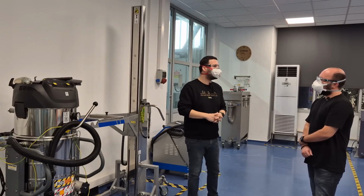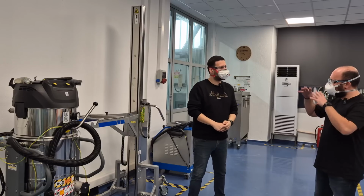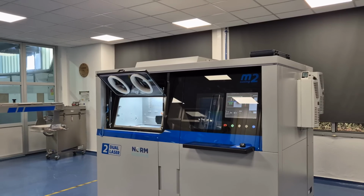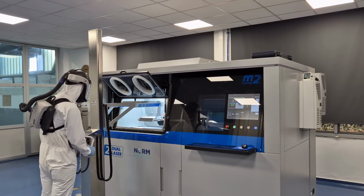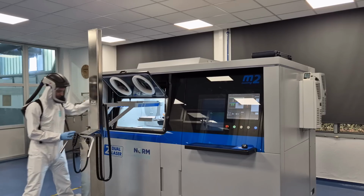We also use masks all the time. In this environment, there should be no dust anywhere. For example, since we are not currently producing, we can travel around in this outfit. But when we produce, there are special clothes that our friends use. They wear them, such as special headgear, special clothes, special gloves, shoes. We have to ensure job security in this way.